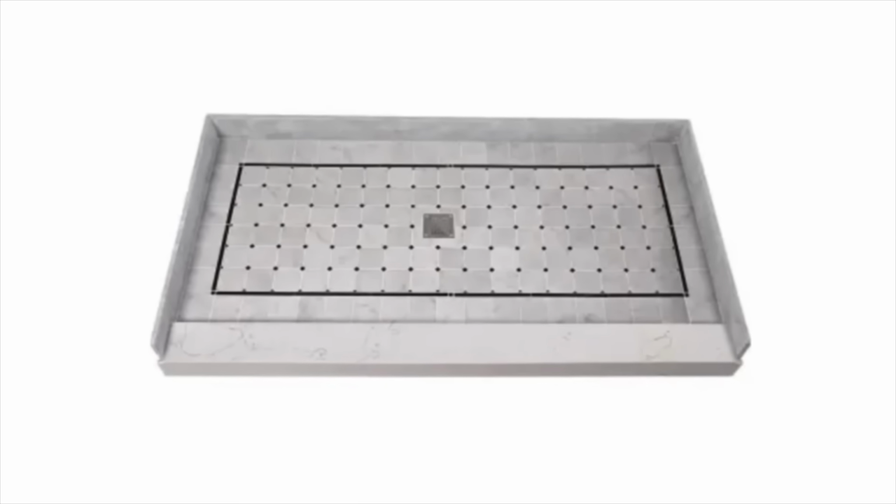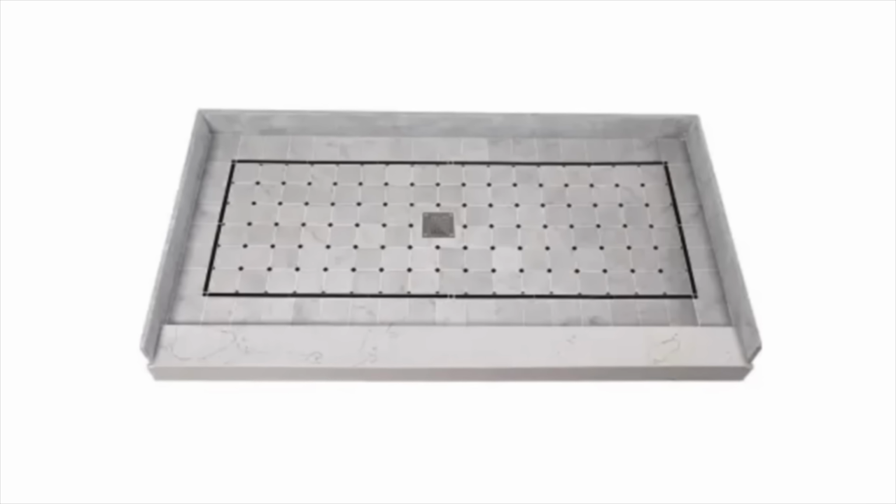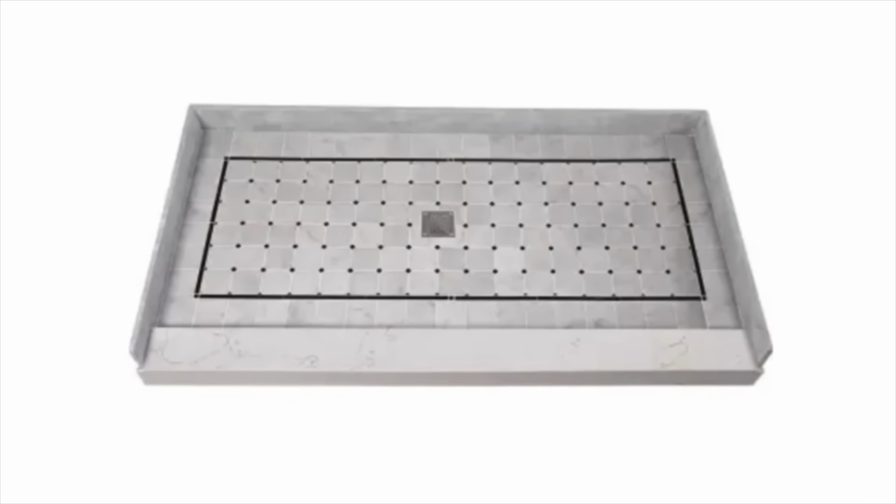Now, for walk-in showers, to save money, tile is the expensive part here, so you can save money by using one of those prefab shower pans. Some of them actually look pretty good. It's not the tired old off-white plasticky pans that you're used to that you probably have in mind. So consider that if you're trying to save money in your shower.